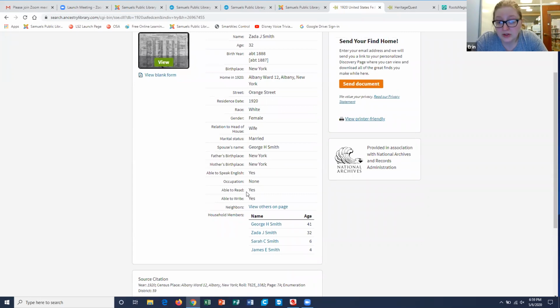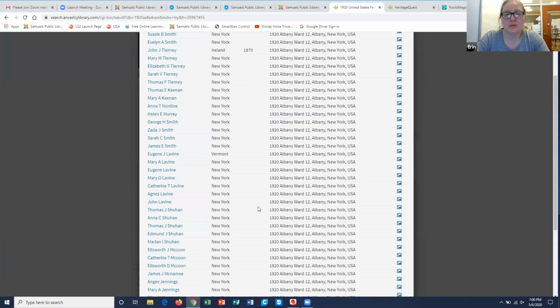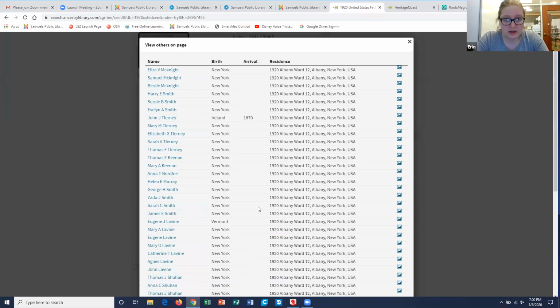Another really cool thing, especially for census, it also allows you to view others on the page, which is great. This is especially helpful. Some people may not realize that especially in the rural areas, a lot of family members may live close enough to each other that if you go a couple of pages down from the census, you may actually see another family member on there as well. I actually found out that my great grandmother's brother lived next door, and I found that out by looking at the census and checking on the neighbors and seeing, oh wait, they have the same last name.